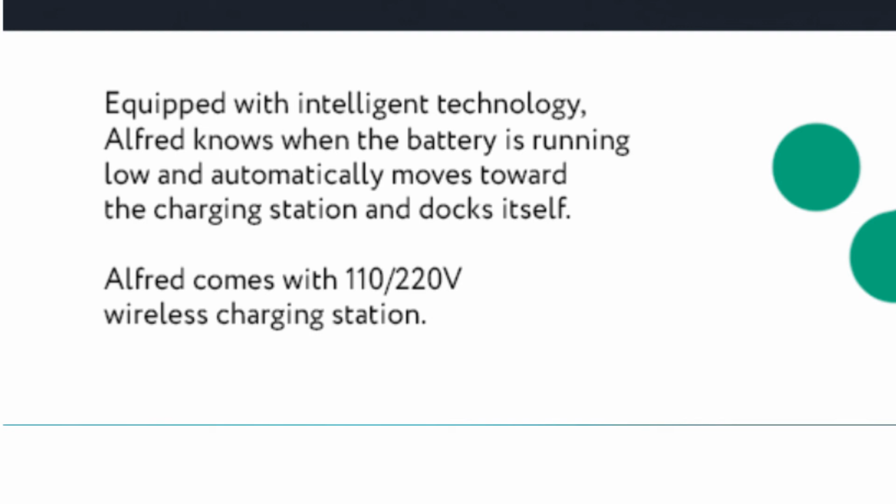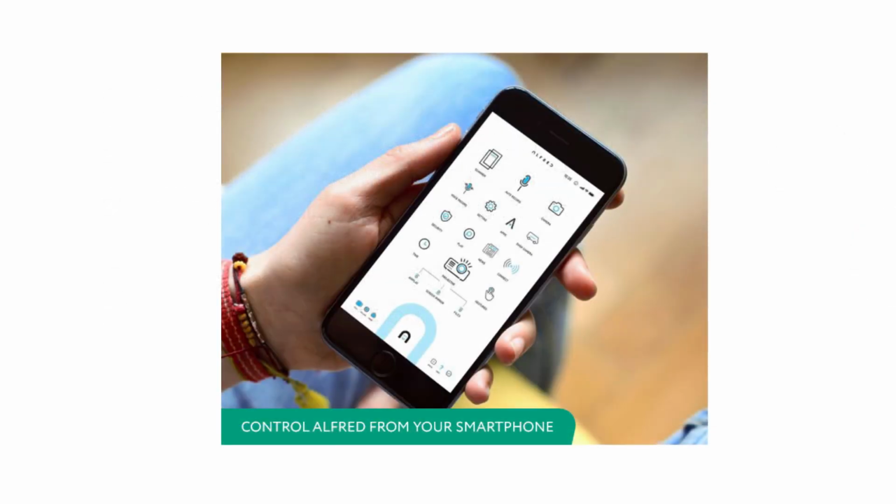That's pretty good. And of course, when you're in the middle of something, to have it suddenly go straight off and find that charging station is not going to create a problem in my workflow or my day at all, is it? I would now ask you to take very good control of yourself. And remember that Alfred can be controlled from your smartphone.